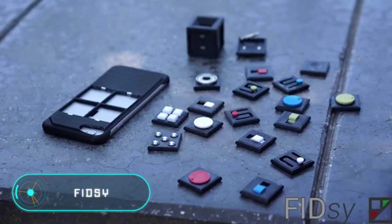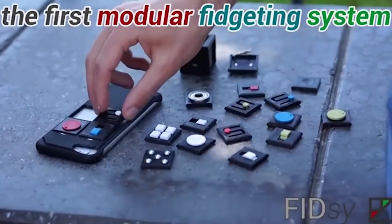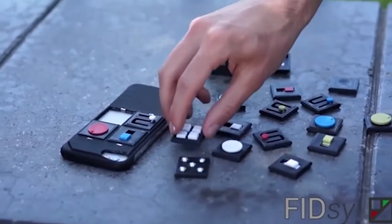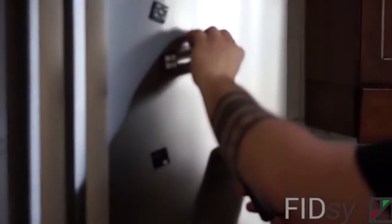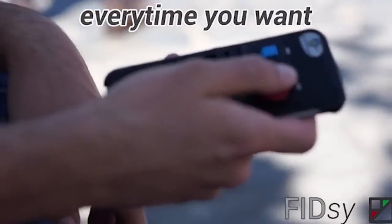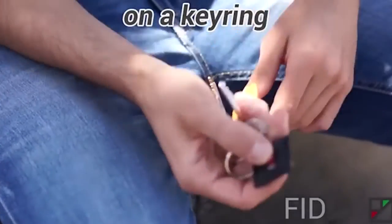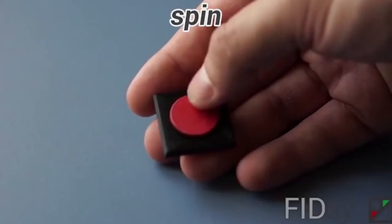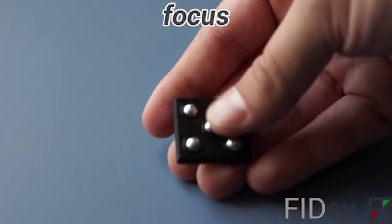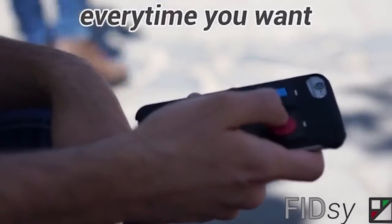Fidget. This one is perfect for those who don't want to carry any extra equipment but still need to reduce stress. It's the first modular fidget system. Depending on the user's preferences, the small square fidgets can be put on the phone case, on a cube, on a keyring, or even stand alone. The price of each fidget is $8, the cube costs $17, and the phone case costs $29.